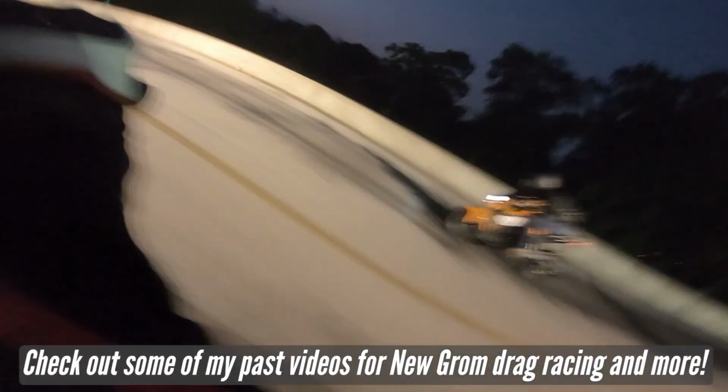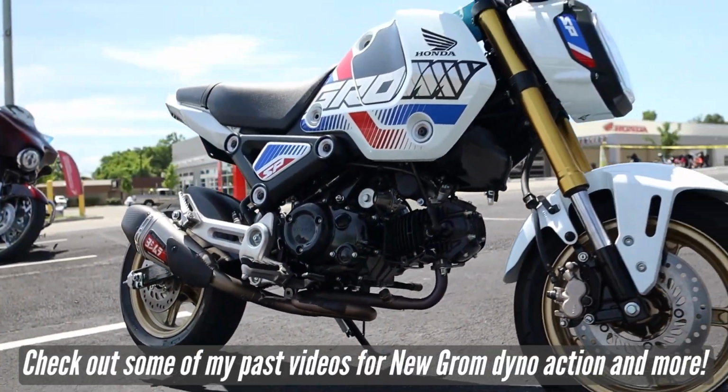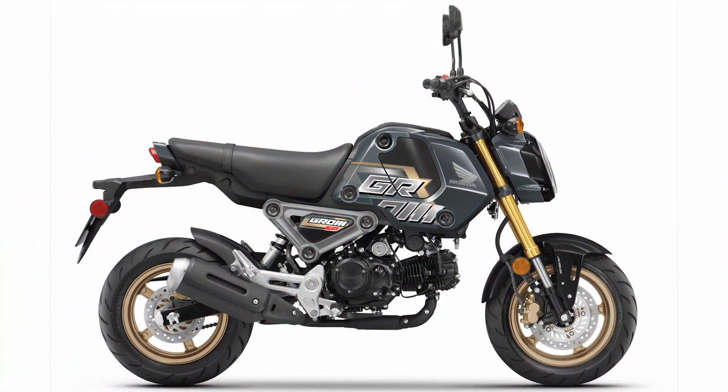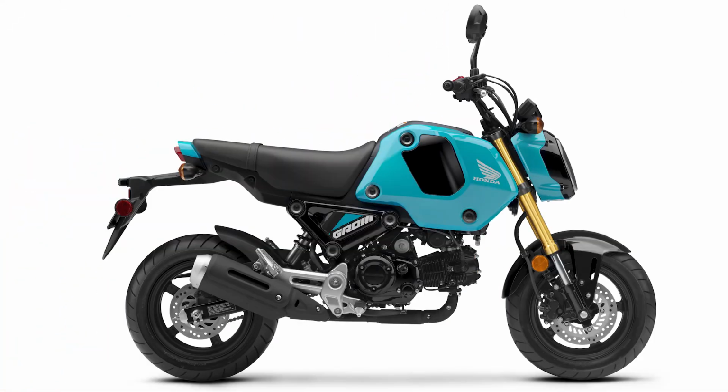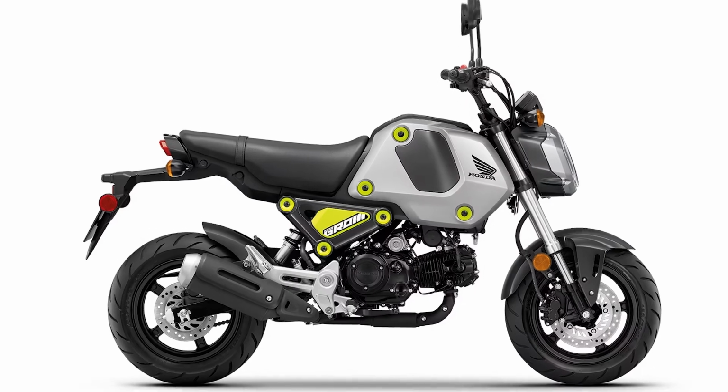However, we do have some new flavors being added to the mix, some that we've already covered as they were previously offered in Europe. The Pearl White SP model that we've all come to love has been replaced with this matte gray metallic SP, and then we've got blue raspberry, pearl white, and nitric orange to replace matte black metallic, cherry red, and silver metallic from last year.